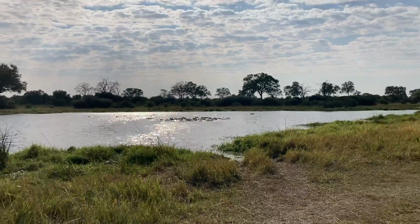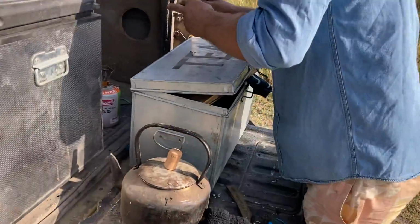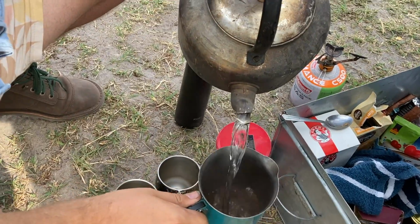Well, we made our way to the Hippo Pool, and right by the Hippo Pool is this little peninsula, which is a perfect spot for coffee. So while the hippos wallowed around in their watering hole, we made coffee.